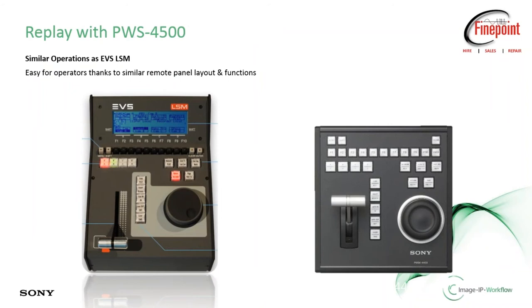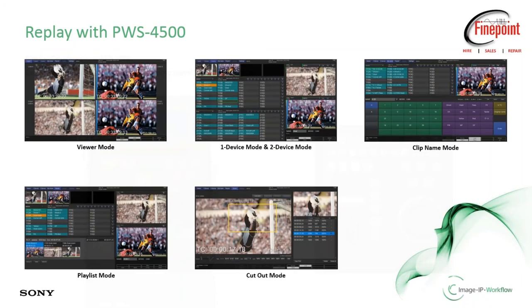Just as a comparison, there are the two control panels, EVS on the left-hand side, the Sony one on the right-hand side. You see remarkable similarities in our menu buttons. And although we haven't got an LCD display attached to the menu, there is an option available for that. Also, on the bottom of the actual VGA output, you get the soft key buttons labeled out on there.